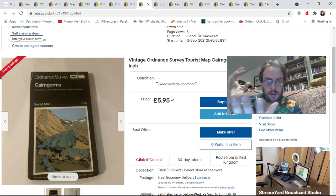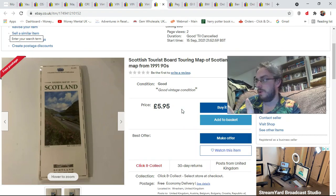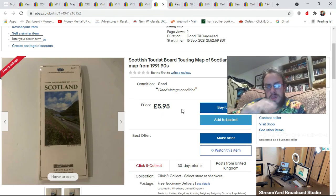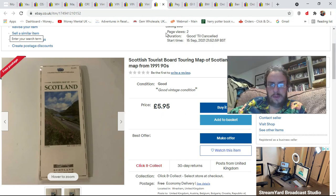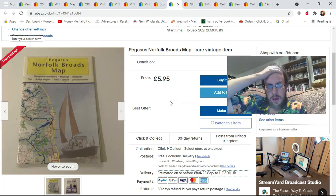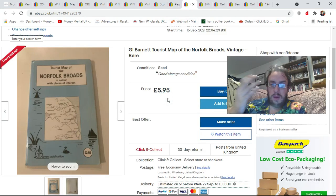Another vintage Ordnance Survey map, gone on for £5.95 because people have achieved around that mark for it. It's in good condition. This is a Scottish Tourist Board map. Listed this for £5.95. Well, the books have got £6 or £7, I think, for this type of thing, but not this exact version. I've just banged it on for £5.95. See how we get on. This is quite a rare map. Gone on for £5.95 again, because there doesn't seem to be huge value in them, even if they are rare like this. But it should appeal to the collector's market at that sort of price. And again, another rare one, only one on eBay, £5.95 again.